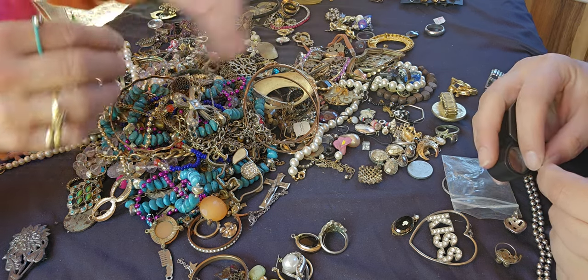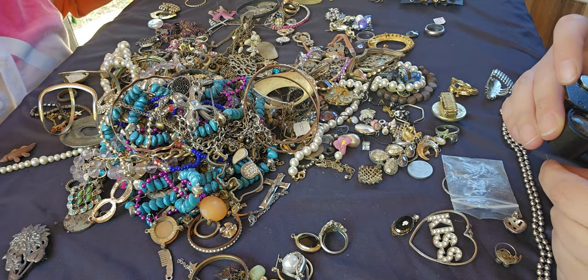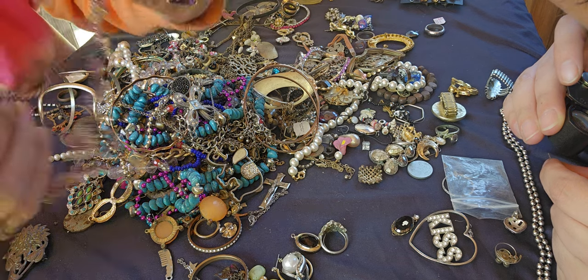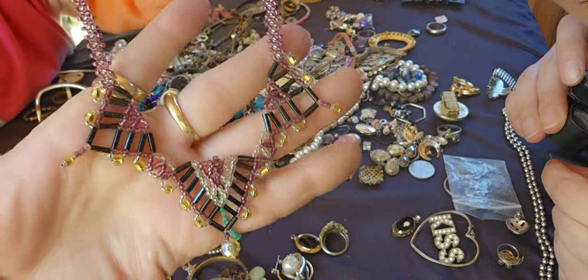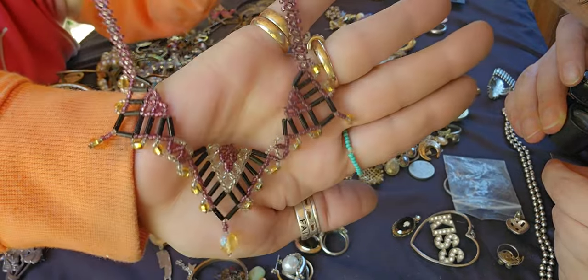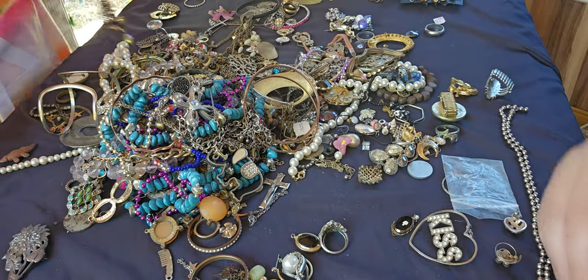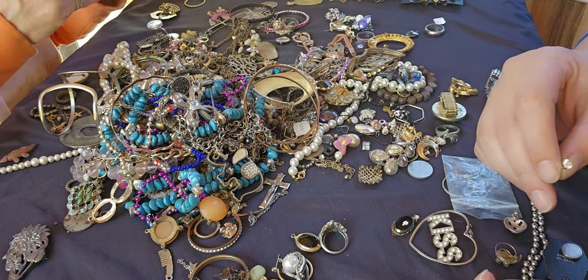Another pretty ring. But it's not in nice shape. Oh, this goes with the bracelet that I showed a minute ago. It's all hand beaded. That's pretty. If you like that sort of thing, it's very nicely done.